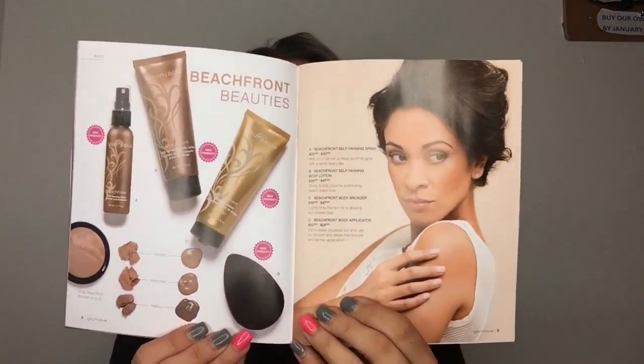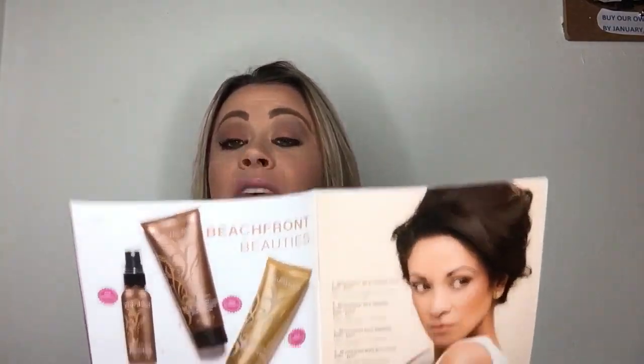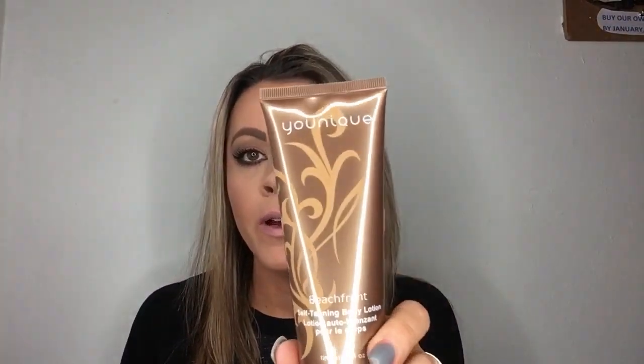So let's talk new products. You guys have been asking, you shall receive. We have our new Beachfront line. Now, most of you know already that bronzer is my favorite. My Beachfront bronzer is my favorite go-to thing. I can do a whole look with it. If you haven't seen it, you have to just go look at the video. But this is an extension of our Beachfront body line, and these are our Beachfront Beauties. We have Beachfront self-tanning lotion, and we have Beachfront self-tanning body spray.